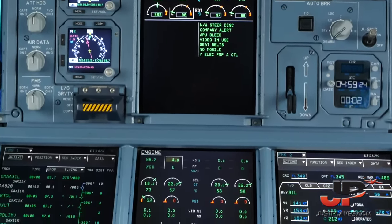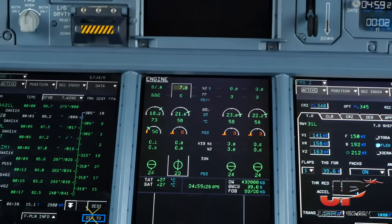Roger, and then re-clear to short Echo 14. Short Echo 14, ETIHAD 641.